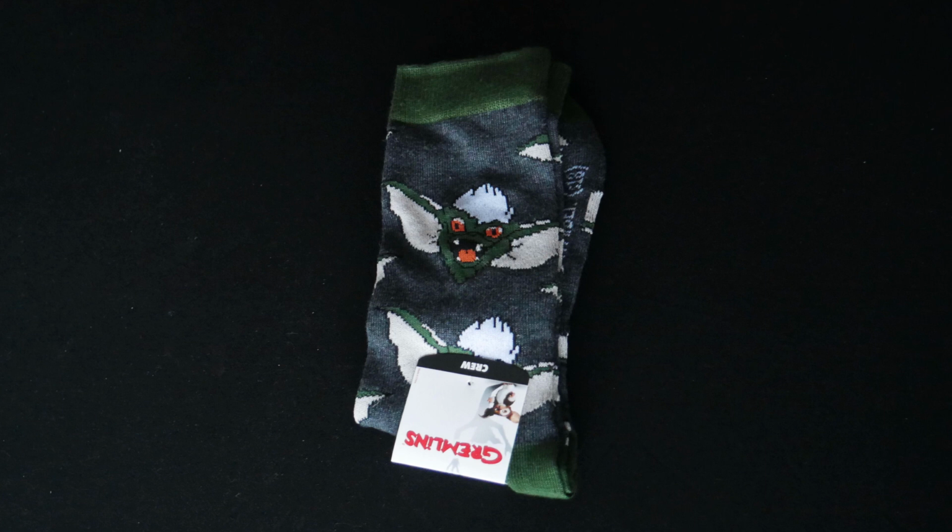Okay, next up we've got another wearable, a pair of socks. In this case it is a pair of Gremlins socks. Now, we have had the Gremlin socks before. However, you did have a choice of 2 types of socks. You didn't get to pick which one, obviously, but you got Mogwai socks or you got Gremlin socks. And we got the socks with the Mogwai on, and in this case we've got the socks with the Gremlin on. So although this is something that we have had before, this is the version we didn't get. So we have at least got one thing different from before. So that's a slight improvement there.